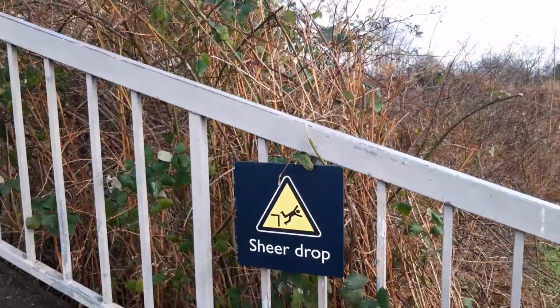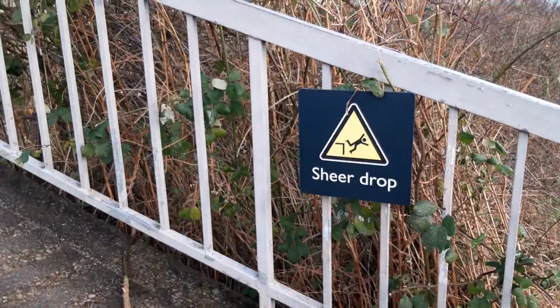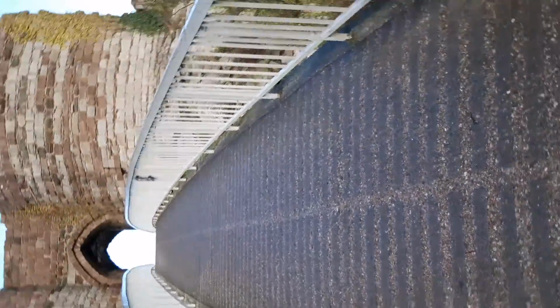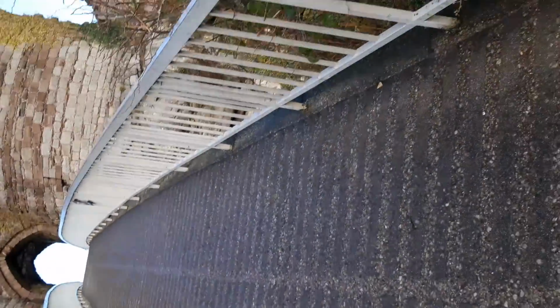Well, now there is a signpost here warning of a sheer drop. So let's take a look at. Oh no. Oh, no, that's scuffed.